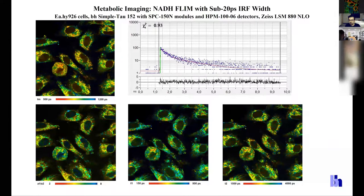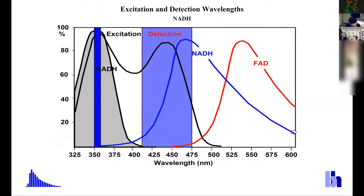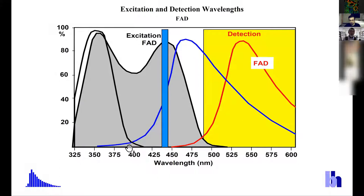But is it all? Of course not, because we want to record also information from the FAD. And that's the problem. Amasi Parasami already told us something about that. The spectra, everything is overlapping there, overlapping excitation spectra, overlapping emission spectra. And to get this separated, obviously NADH can only be excited here. We have to excite the NADH here around 350, 375 nanometers, or the two photon equivalent of it, detected here. And if we want to get a clean FAD signal, we have to excite here where we don't excite the NADH and detect it here.